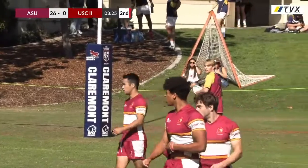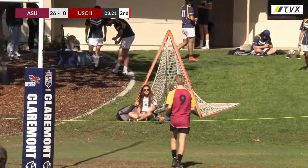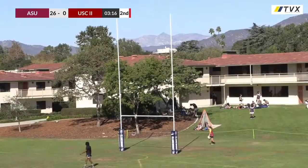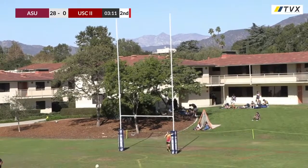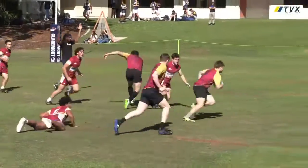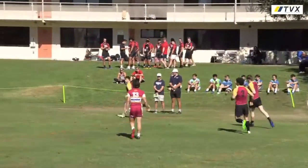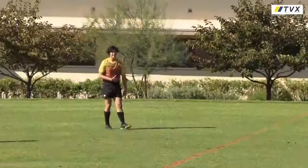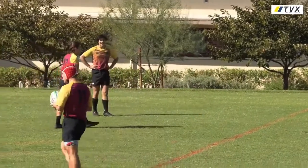Coming into the game for Arizona State, number 14, Grayson Ferguson. Conversion is good. Here we see Walls taking it up nice and easy, fending off the USC defender. Coming into the game for ASU, number 12, Landon Lonnie, in for Walls.